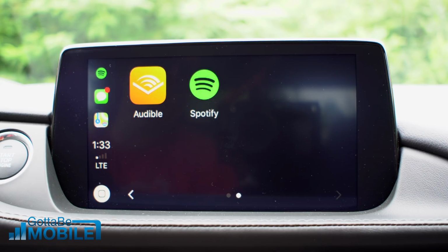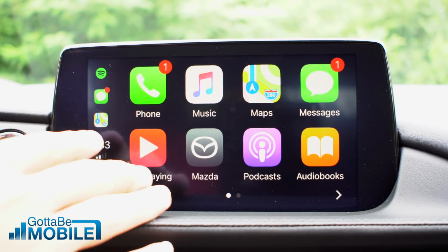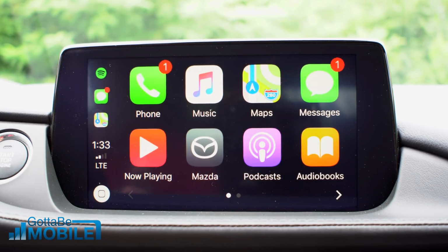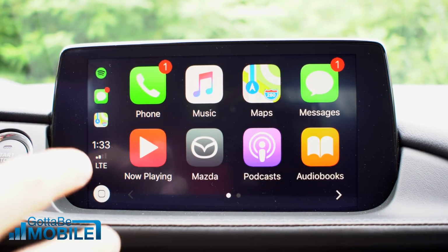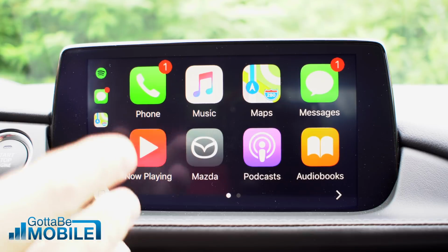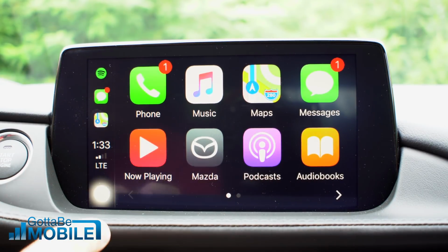As I mentioned, this is the first Mazda with Apple CarPlay, and when you plug your phone in, you'll be able to pull it up here so that you can check your messages and really use your phone while you're on the road. And so when you're parked or when you're not moving, you can use the touchscreen as you see here, just like you would on any other car. And you have your home button.